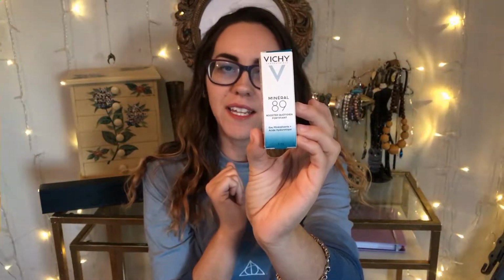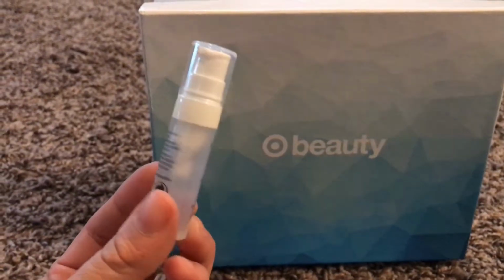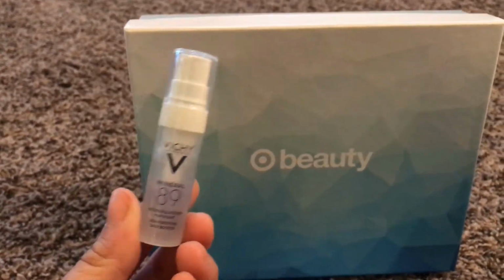The next thing is from Vichy Laboratories, Mineral 89 Booster Quotidian Fortifiant. I have no idea what any of that means. It says mineralizing water plus hyaluronic acid. I've heard that hyaluronic acid is good for you, so a lot of little things in here. So that's good, I guess. I don't know what this is. So it's just a little tube, which is kind of cute, and it's got a little pump on it. It's actually really adorable. So that's interesting. What you do with this, I'm not sure.